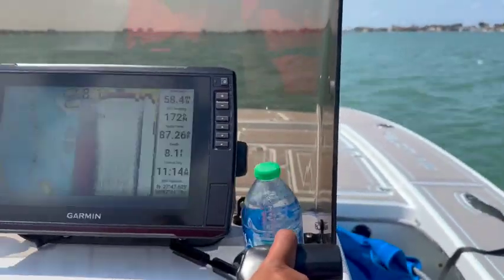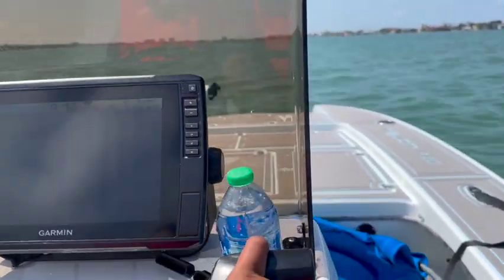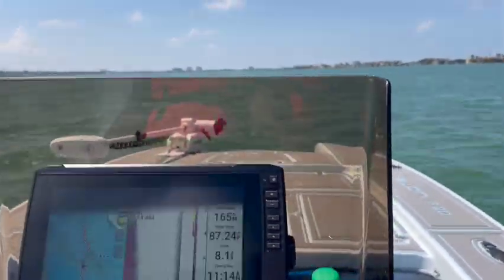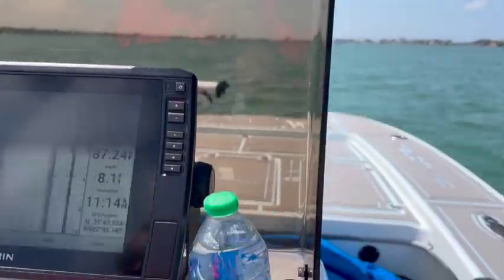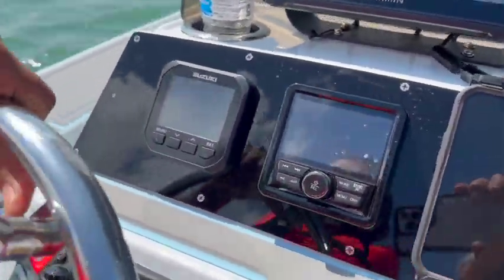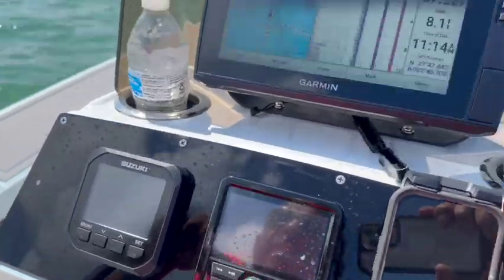It's definitely quite impressive how stable this boat is. It's a little bit windy out there, and it's just a really stable hull, and fishing off of it is unbelievable. So really love the boat.